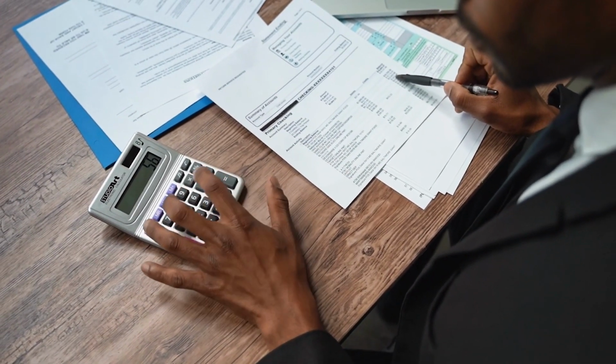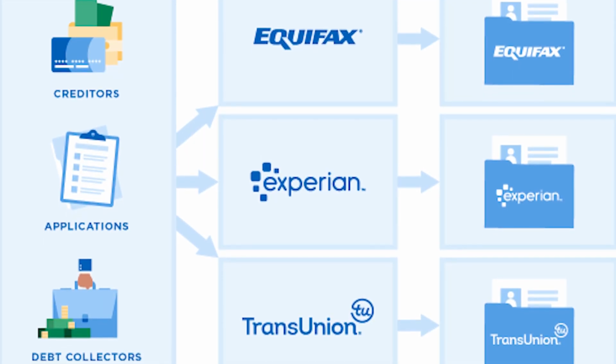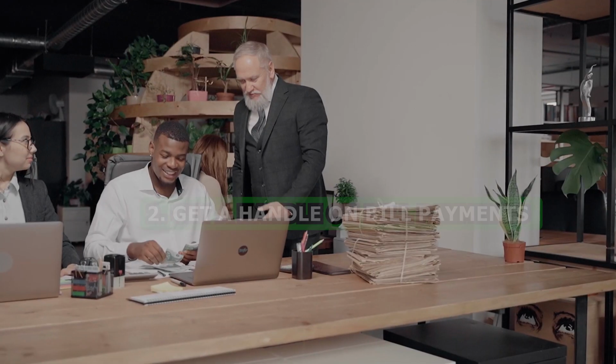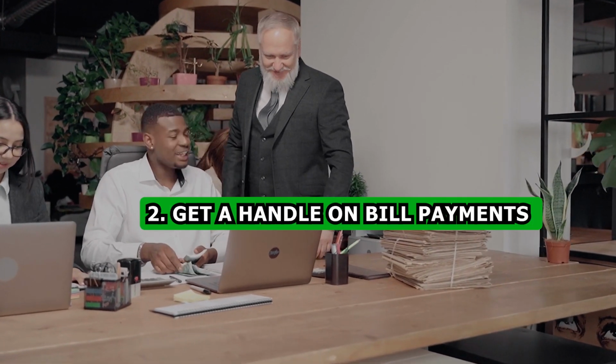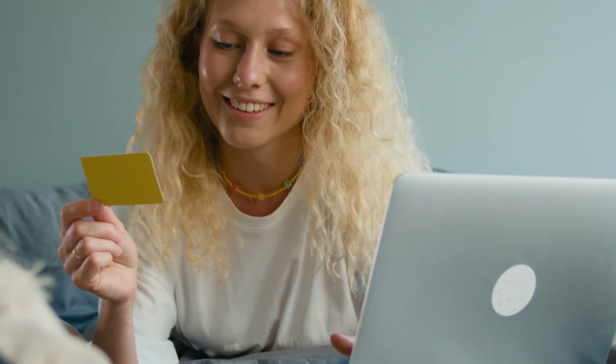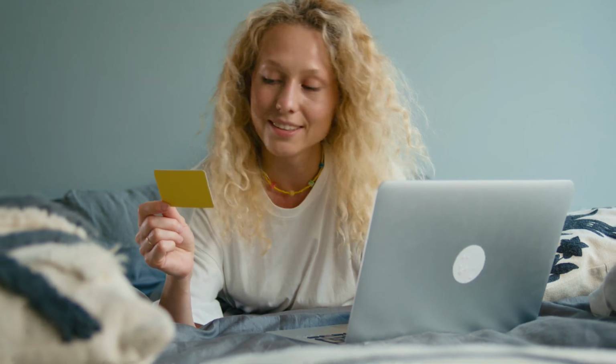Review your credit reports from all 3 major credit bureaus, Equifax, Experian, and TransUnion, to see what areas need the most attention. Number 2. Get a handle on bill payments. Late payments can greatly impact your credit score, so it's important to ensure all bills are paid on time. Consider setting up automatic payments or reminders to ensure all due dates are met.